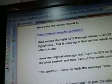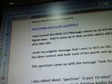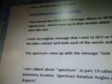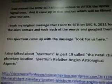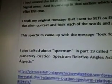So I had moved the new SETI messages video to after the WOW signal ones, and it came up in that section, which will be filmed after this one. I took my original message that I sent to SETI on December 6, 2011 for the alien contact and took each of the words and Googled them.